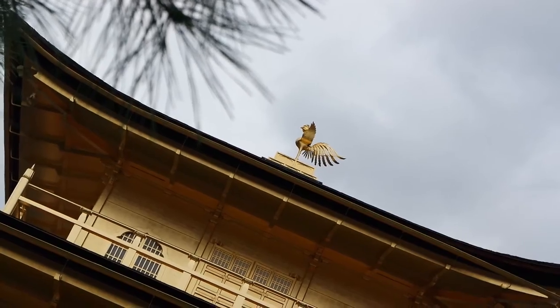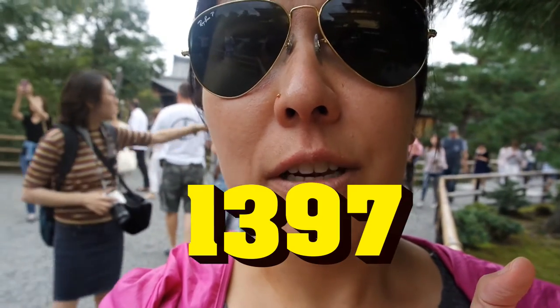And then at the top, there's a phoenix, which was a great symbol of power at the time. This was created the first time in 1911, although there was a fire and it fell in disrepair, and then they redid it in 1955, and then I guess they renovated again in 1987.